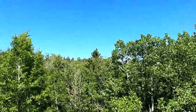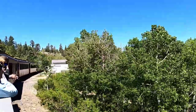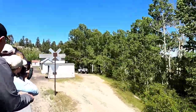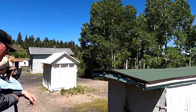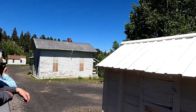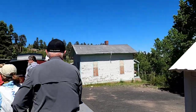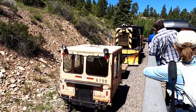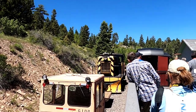So it says we're supposed to be seeing a section house up here in just a second, right here. We'll stop here. See how they were built. Those logs were all hand hewn. You can't see it now, but as we get going again, notice the joinery on the corners of the building.